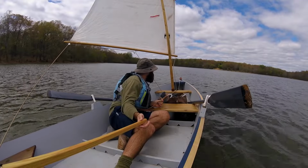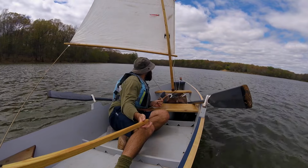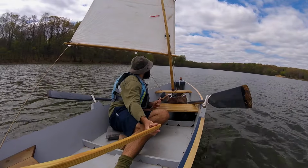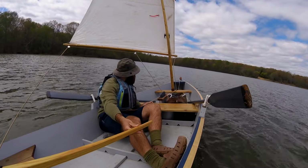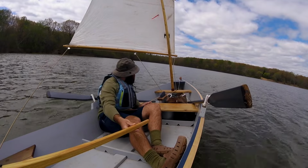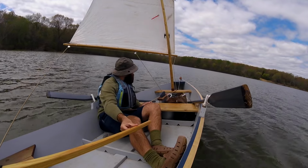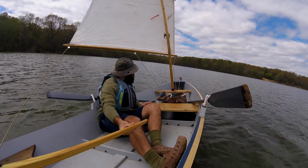I did some upwind experimenting, reaching both with and without the daggerboard. I think given the right conditions, I could really put the daggerboard to use better, more practically, when I'm voyaging and trying to reach a specific destination. Most of my voyages involve running and broad reaching almost exclusively, but I'm starting to get a better idea of what the skiff can do upwind, and it has some ability there, but it really needs flat water.